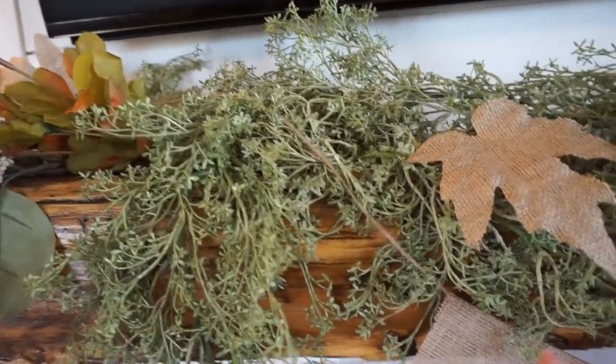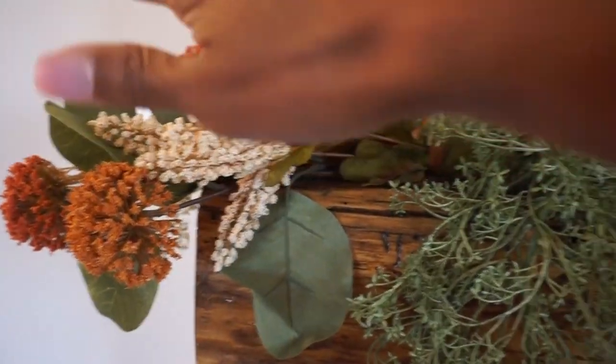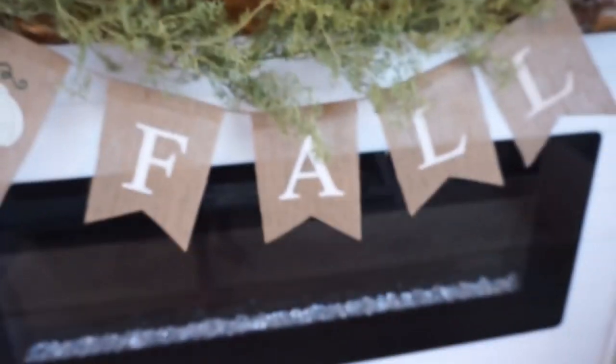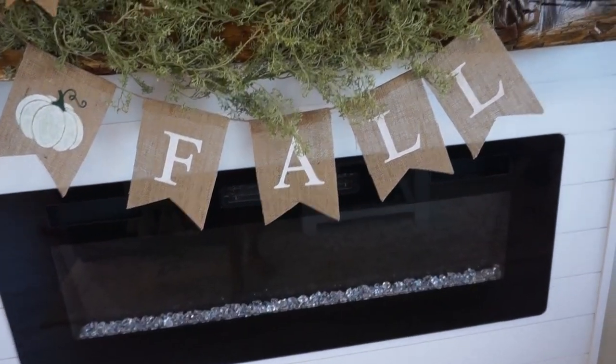A little bit of it is peeking through. I just used a chalk marker to do that. And then we have these on the end. This is one of our remotes, and this is another one to turn on the fireplace. But we don't need that on for now.